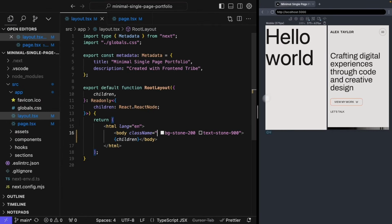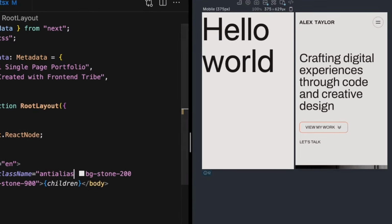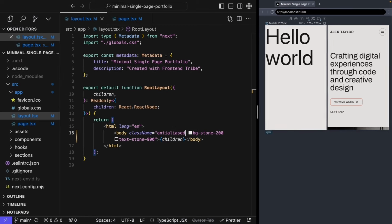Now, it wasn't a lot, but the text did get just a little bit thicker without our anti-alias rule in there. And that's essentially what that anti-alias rule does, it just changes the way that our text is rendered and makes it just a little bit thinner to make it consistent with what's in most design tools. So I'm going to go ahead and change this back to antialiased and hit save, and that should just make our text just a tiny bit thinner.